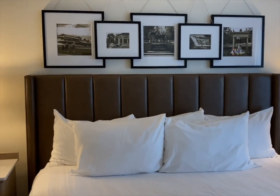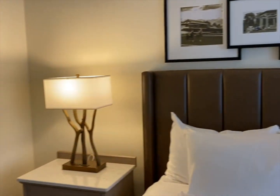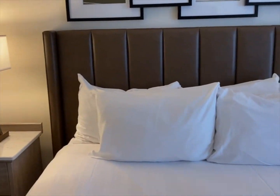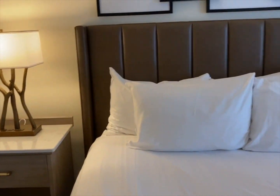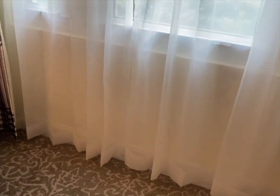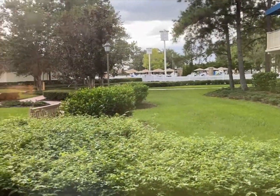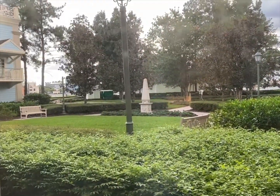Love the artwork. Again, very equestrian focused. The colors are great. This is the only room with carpeting, so this is the only thing I would say. I don't personally like carpet. Wish this room didn't have carpet. Easy chair here with a footrest. And again, just looking out the window, the view is of the pool and Disney Springs across the way.